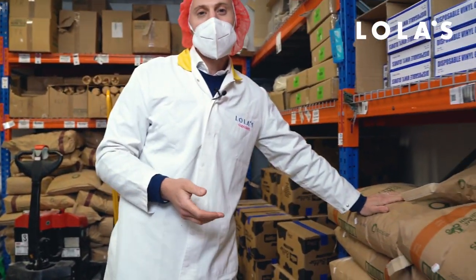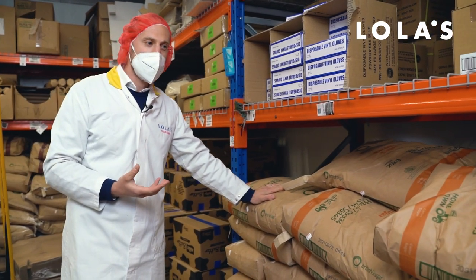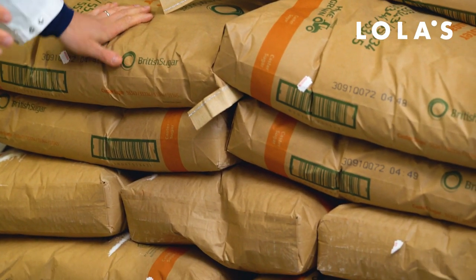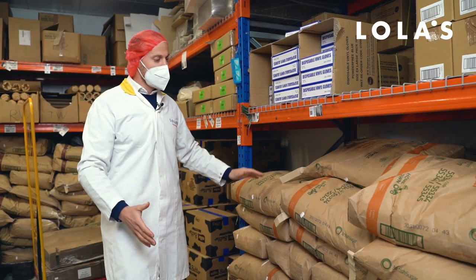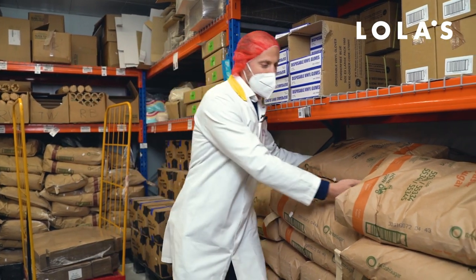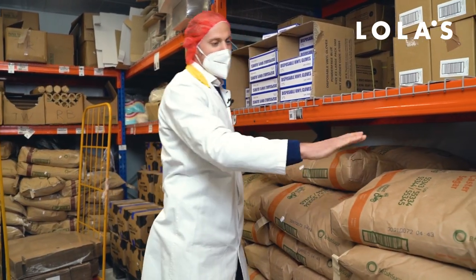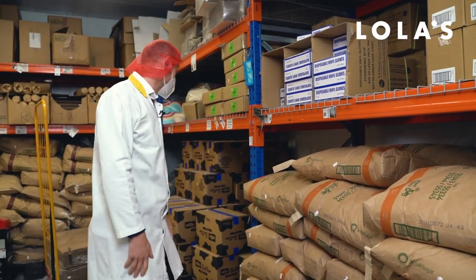Well, there's sugar. Sugar is one of the core ingredients of any good cake. This is a cane sugar. It's homegrown and it's a British sugar that we use. So there's about two pallets here. Each bag is 25 kilos. So it's a really hefty bag if you were to try and lift it. So we're looking at over a ton of sugar just sitting here alone.